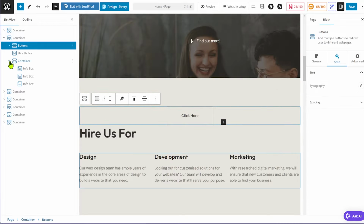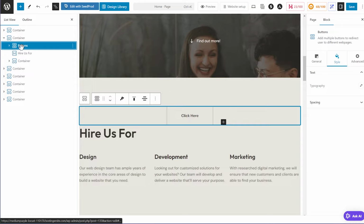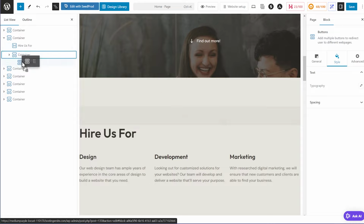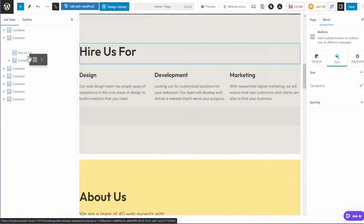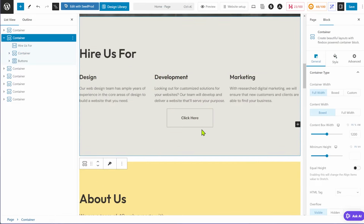So now you see the button is here, outside the container, but not in the right order. So I'll just click and drag the button and drag it just below the container. And I'll make sure that it's inside the main container, but just below the second container. And now we have the button set already. Pretty easy. So this is how you can change things around.